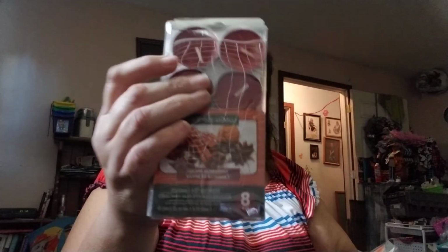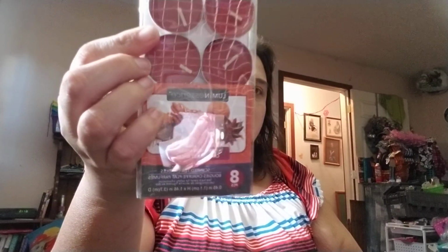I ended up getting some scented tea light. I got cinnamon spice. And why is it doing that? There you go. And then pumpkin pie. And I got these at Bryan, Ohio. I think the first couple we got in Auburn. My mom got her some gloves, and some different gloves for her.